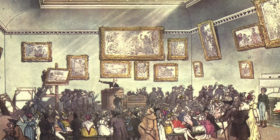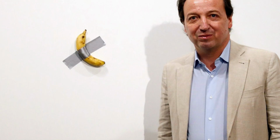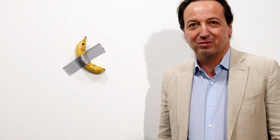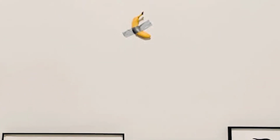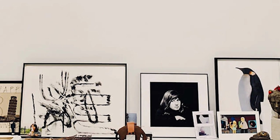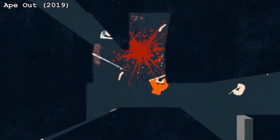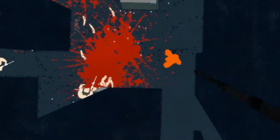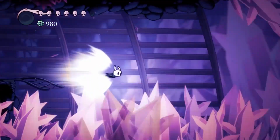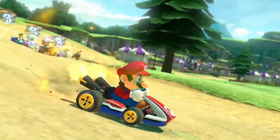In fact, the mere existence of something within an art world can turn it into art. Like when someone taped a banana to the wall at the Art Basel in Miami, Florida. Since the Art Basel itself and the people who run and visit it are a part of an art world, this banana itself became art to a lot of people, simply because it was placed there. By that same token, it's easier to argue for the artistic value of any individual game when the entire medium has been legitimized as an art form. Whether that's Hollow Knight, or The Last of Us Part 2, or Super Mario Bros., or Mario Kart.